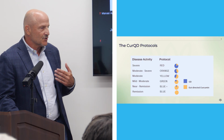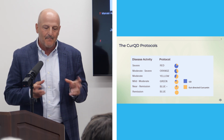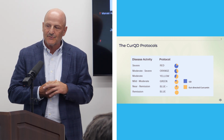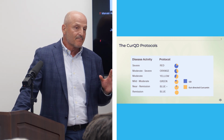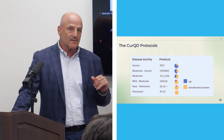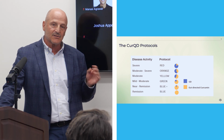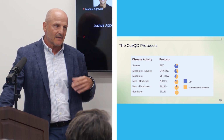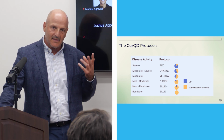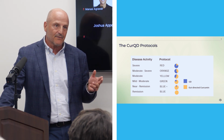So the protocol's changed, but the protocol is that the company gives a gut-directed combination of curcumin and quinidine, and for the sicker patients, it's more quinidine. The dose is about 500 milligrams of the quinidine and 1,500 milligrams of the CurQD. They've actually changed the protocol, and they don't start with the red or orange protocol anymore because there have been patients who've had what they believe are allergic reactions to the quinidine, resulting in abdominal pain and, in a small percentage of patients, intussusception. So what they believe and what they've worked out is it appears to be an allergic reaction to the quinidine, which theoretically causes an eosinophilic infiltrate in the terminal ileum, which causes congestion, and then intussusception via that mechanism.